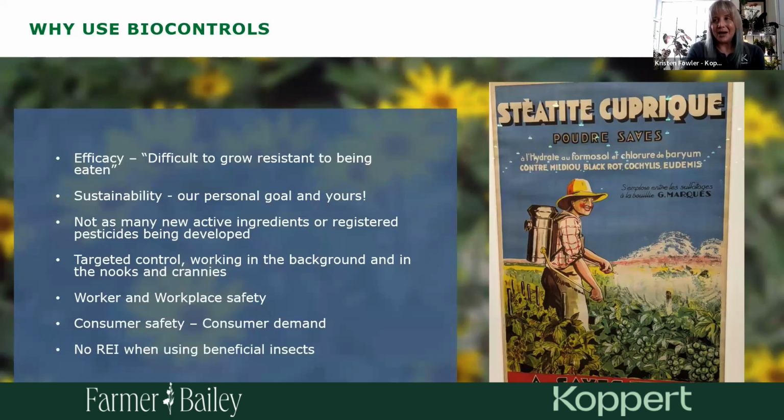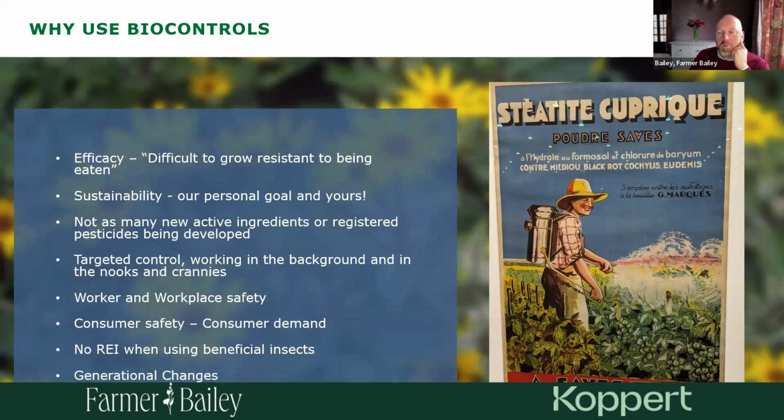And again, there's no REI when you use beneficial insects. Like, you can apply them and then leave. And if you have to go back in and grab your cup of coffee, you don't have to worry about putting on your PPE or putting on a mask. There's no REI with that. Kristen, can you define REI and PPE for everyone?